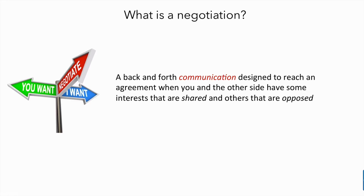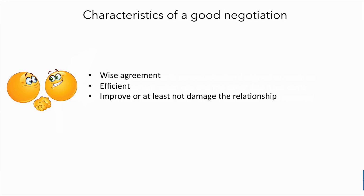And if we do our job well, in a good negotiation we'll reach a sensible agreement, something that we're happy with, something that makes sense in terms of good business. It's efficient. It didn't take too long. And in that whole process, that whole discourse, we didn't damage the relationship. And if we've done it really well, then ultimately it might even improve that relationship.